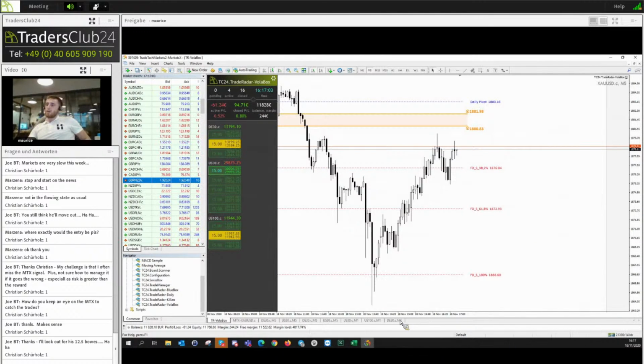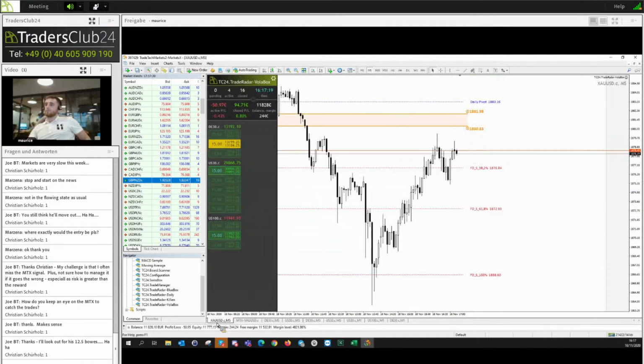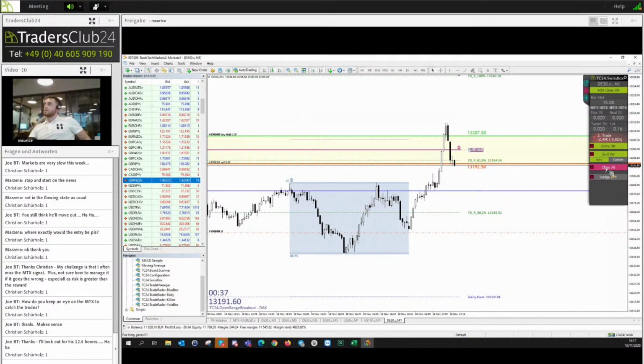Six trades in the last hour. I don't think we hit around, what, 30%? No, not 30%, 0.3%, which isn't so bad. Not that far off daily target for me, 1%. And here we come for the DAX on its way down.